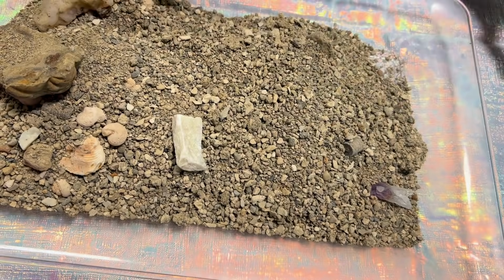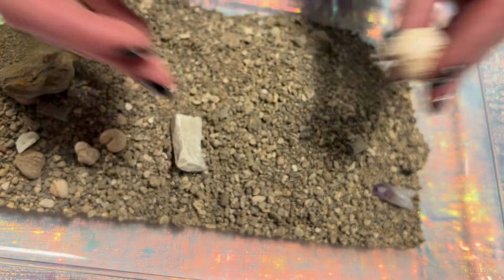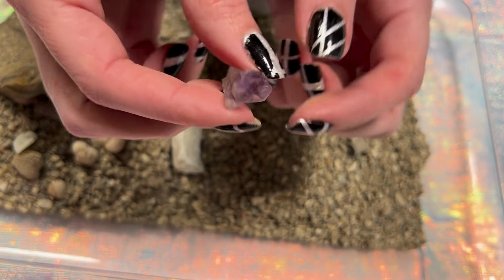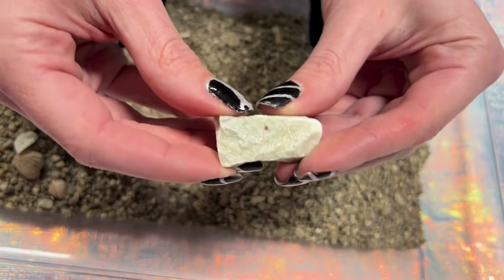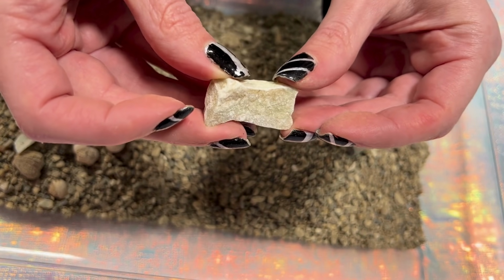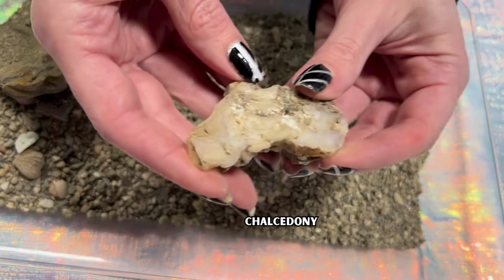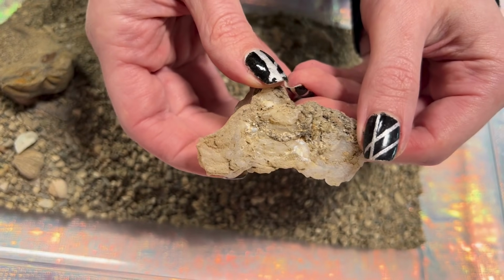Some light pink rose quartz. Here's part of a shell fossil. Over here's some nice amethyst. It's got a good point to it. Good purple coloring in the middle with some nice clear on the top. I think this might be aventurine. I'm gonna put it in the need to identify pile. Here's a few more shell fossils. This is probably clear quartz. It might be chalcedony. Another one we need to wash off.